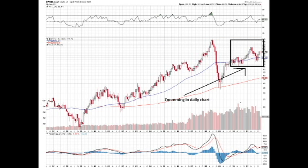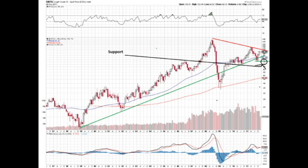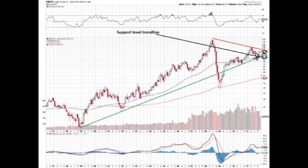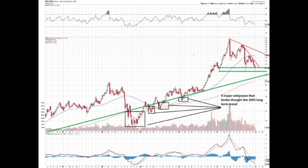For now, I will zoom in to a shorter time frame using a daily chart to get a better idea of where price action will probably head in the near term. In the daily chart, prices have formed a triple top, signaling that in the short run, prices might decline. Since prices seem to be declining in the short term, it motivates me to look at the long-term trend line that contains a whipsaw, which also has the same phenomenon occurring in gold and silver as well.